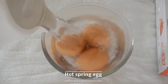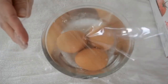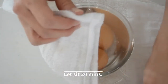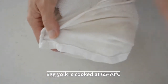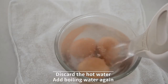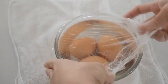To make a hot spring egg, put your room temperature egg into a glass bowl and pour boiling water, and cover with plastic wrap and a towel to keep the temperature right. The egg yolk will cook at a temperature of 65 to 70 degrees Celsius. If you keep the temperature at 80 degrees for 20 minutes, that will make a good hot spring egg. But if it's still chilly, it's not going to be successful.